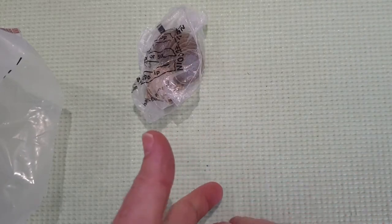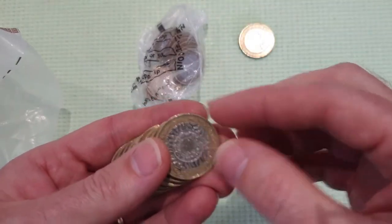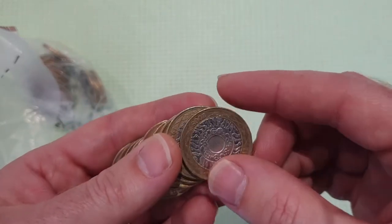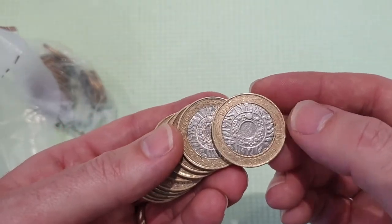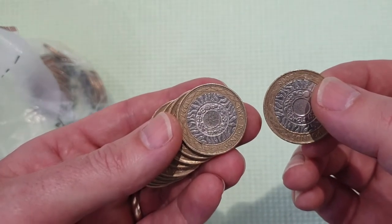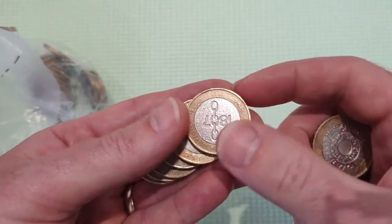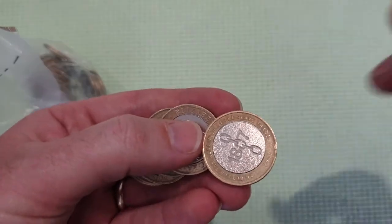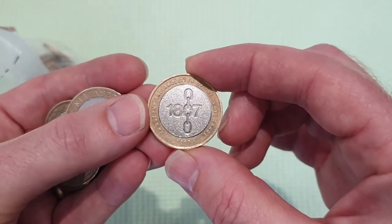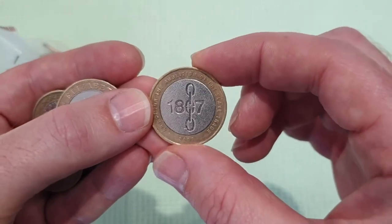Let's open the first bag. Go through them one by one. So these are the technology coins that we're not really that interested in. One of the most popular £2 coins, so we'll put them to the side. We're more interested in the commemorative ones that are worth collecting. And there's our first one there. So that's the abolition of the slave trade, 1807.